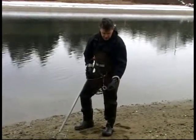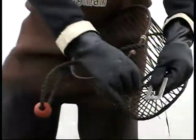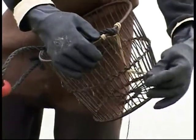And this is a shellfish gauge. And the 1 inch distance in the center of this gauge is what you use to measure a small quahog. But we're not going to fish for small quahogs today, we're going to fish for big ones. And where do you find big quahogs?